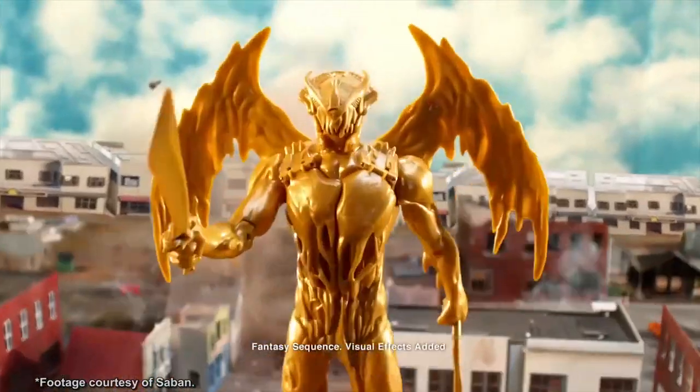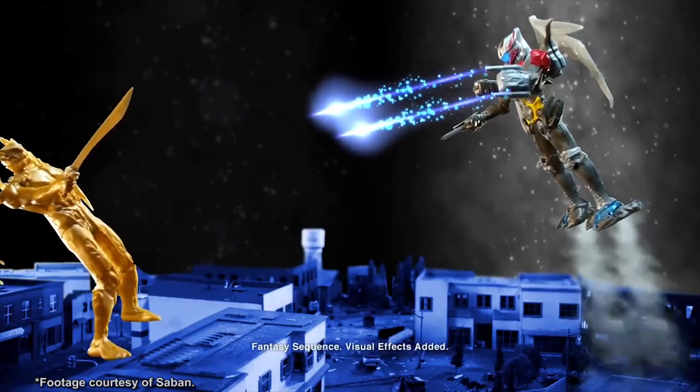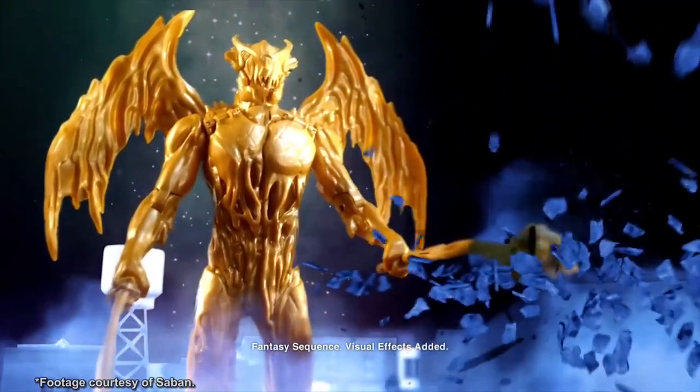I'm like, okay. Take the nostalgia away. Let's just get rid of all the nostalgia. Just as a design, it's literally a gold monster. Like, there's no facial expressions on it. The sword is like attached to his body. Like, as a toy, would you want that?